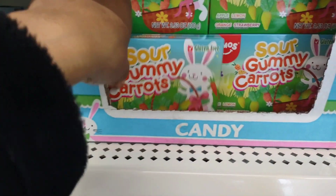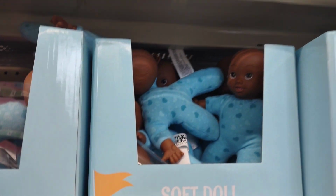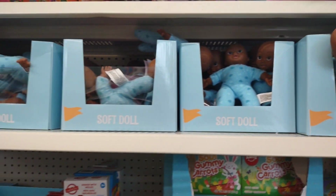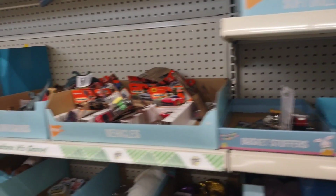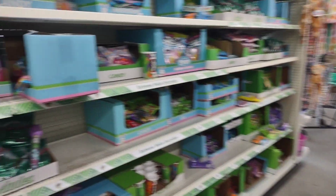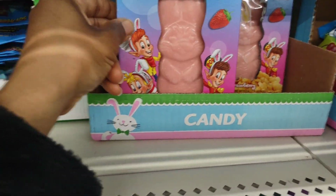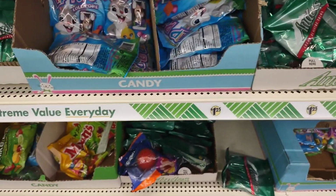Gummy carrots. Okay. Now, honey, what the heck is this over here? Oh, so I guess the candy is over here. They done moved. Ooh, this looks good. Nope, we ain't doing that. Nope, nope, nope.